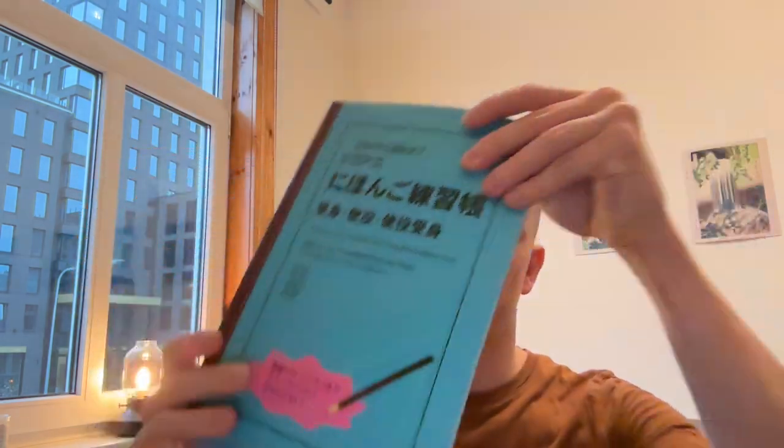Then the books that I was waiting the most for are the grammar books, but not like big grammar books, but for certain sections. So it is actually not very thick, but this is a passive form, causative passive form, step-by-step Japanese exercise book.